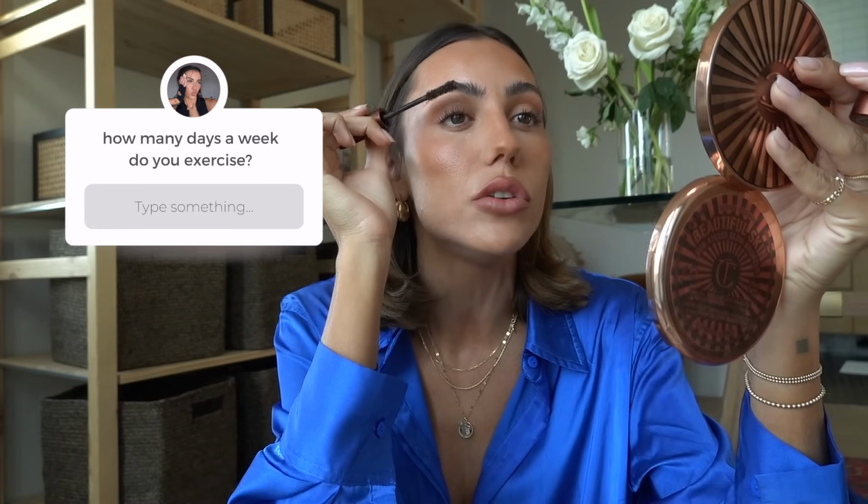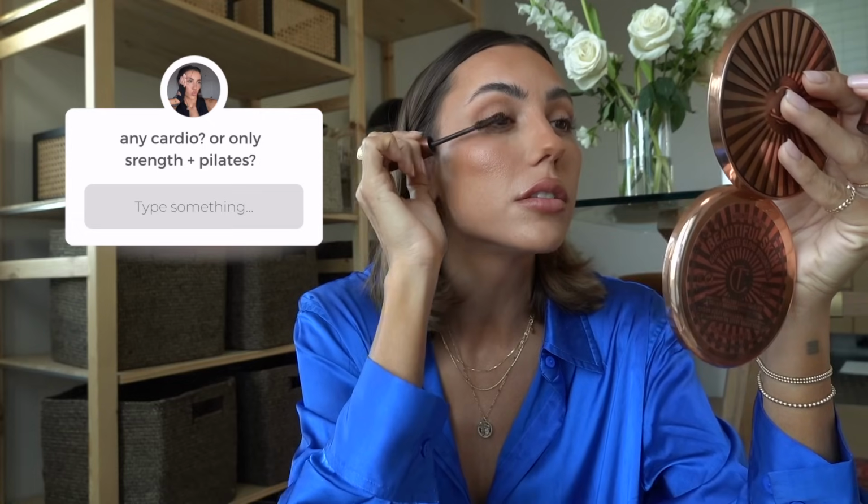Okay, so question of how many days a week do you exercise? Do you do cardio or just strength and mat Pilates? Okay, so this is personal in the sense of what works for my body. This is not exactly what you should do. You should trial and error and figure out what works for you. I know people that work out 6 days a week and it works for them. I know people that work out 3 days a week and it works for them.